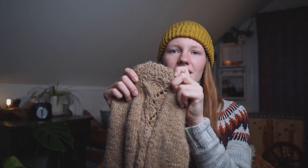In general, I think I'm more of a color work person. For example, when I'm watching a movie, just doing stockinette is a bit too boring for me. I often get tired of the project and do something with more interest, with more color work. Even though this was not only stockinette, I have these leaf patterns going down here. This is no pattern or anything. This is just something I made up, so it's not written down or anything.